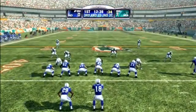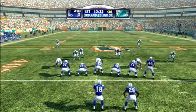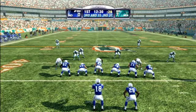Now as a defense, if you see an offense that's really struggling trying to pick up the blitz, what happens? You send it more and more and more. If they don't stop the blitz, it is going to be a long afternoon.